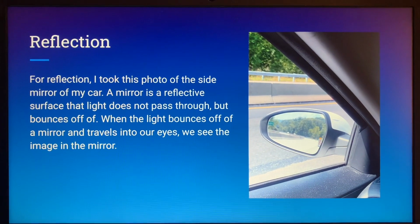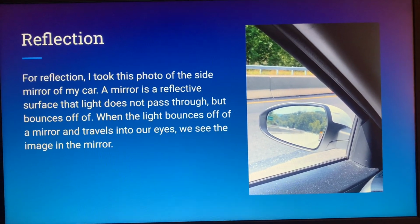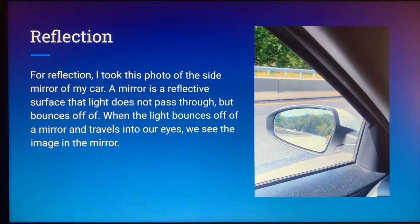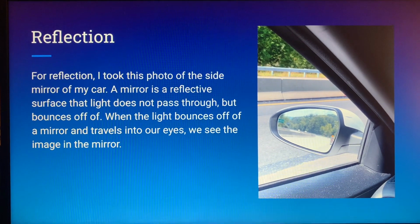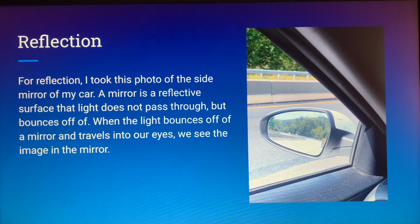Next was reflection, and for the reflection prompt, I took this picture while I was sitting in my car, the side mirror. A mirror is a reflective surface that light does not pass through but bounces off of. And when the light bounces off of a mirror, it travels into our eyes and we see the image that's in the mirror.